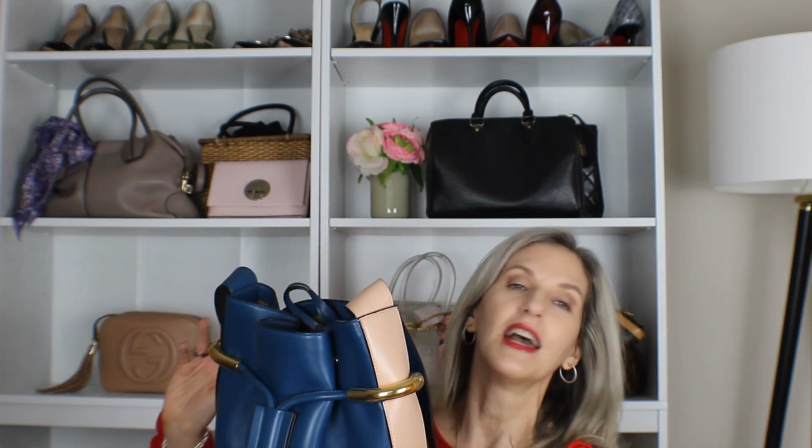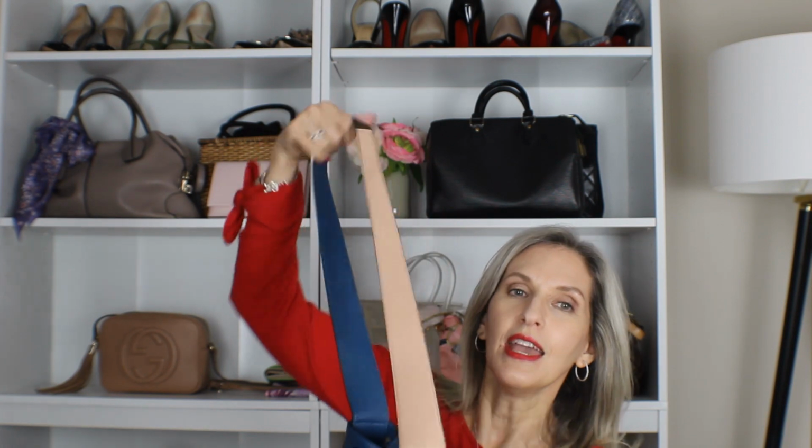This is my Emma bag from Chloe. And I love this bag. It is a beautiful bag. As you can see, the color is gorgeous. It is cobalt blue. It has this beautiful peachy cream color trim on one side and brown on the other. It has gorgeous gold hardware and it is a sort of streamlined bucket bag.